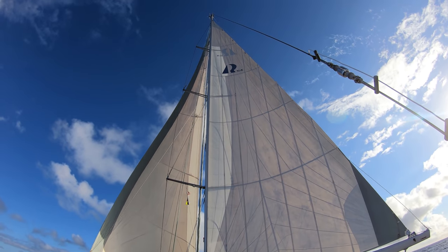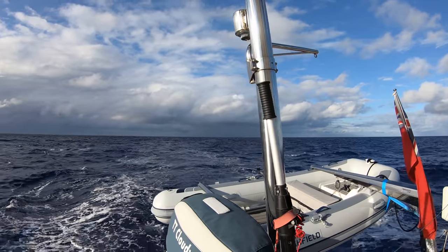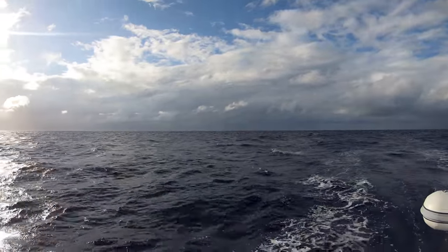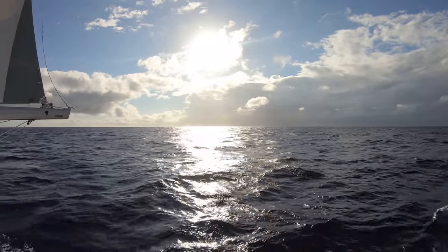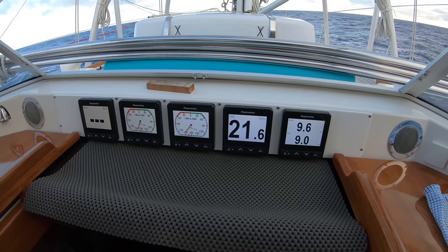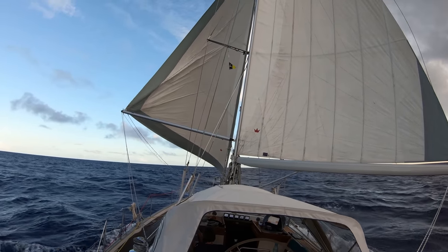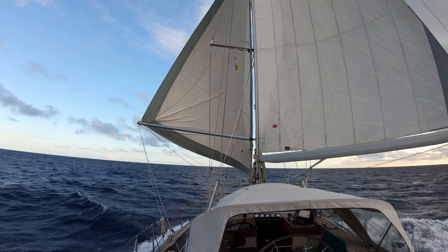Very nice light in the sails. And we still have the very dark clouds behind us. Oh, this is a nice speed. 9 knots and 20 knots of wind. When we get this goose wing sail just right, we just fly along.